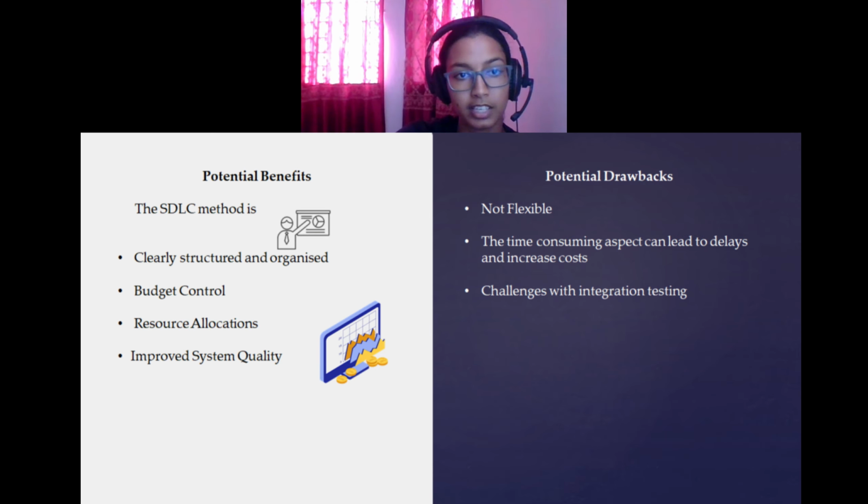Potential benefits are clear structure, budget control, resource allocation, improved system quality. Potential drawbacks, not flexible, time-consuming, and have challenges with integration testing.